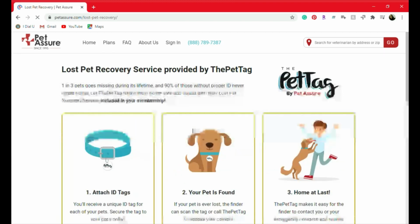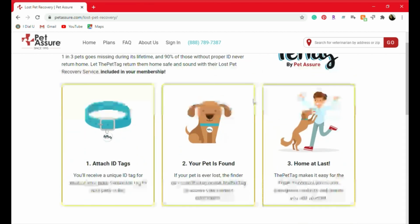All of your pets are enrolled for free, so you don't have to worry about them going missing during their lifetime. 90% of pets without proper ID never return home, so you're gonna let the pet tag return them home safe and sound with their lost pet recovery service, which is included in your membership.